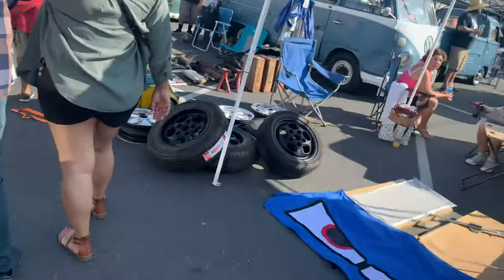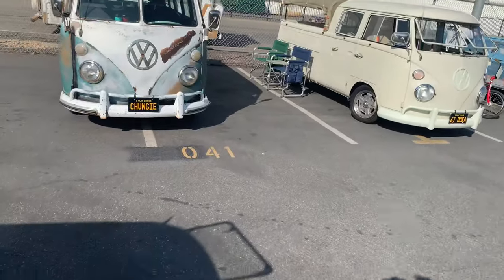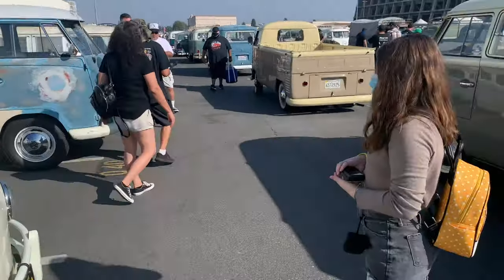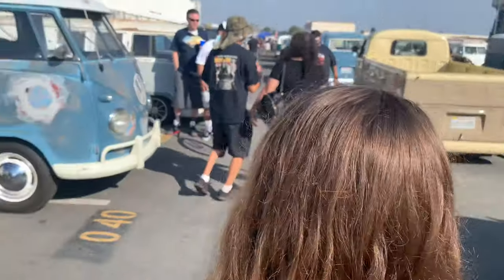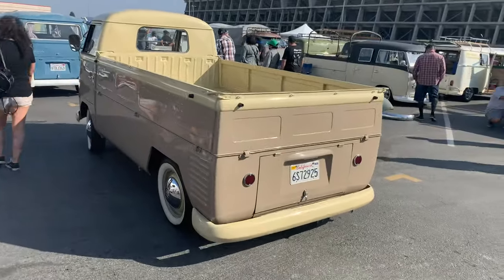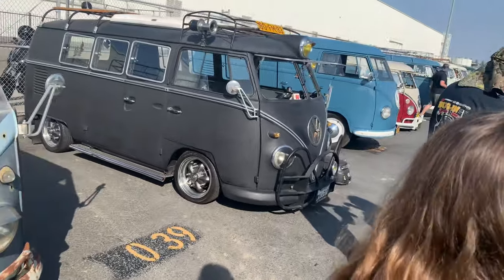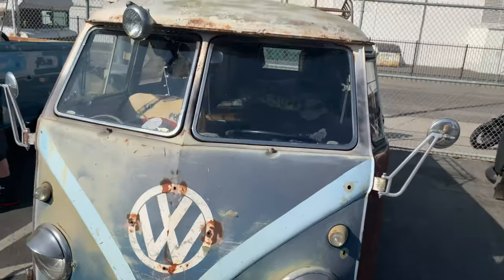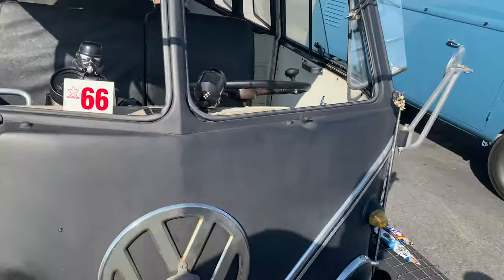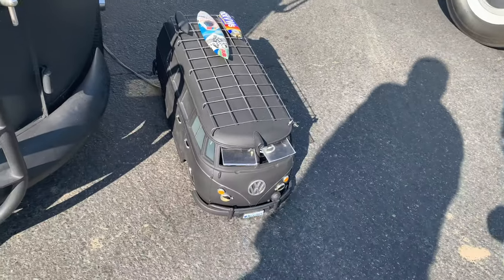Yeah, there's lots of parts too because it's a swap meet as well. So you got all kinds of Volkswagen stuff. I guess we're just going to walk through the show here. Pretty much buses as far as the eye can see. It's got the cool safari pop-out windows. It's even got a Coca-Cola bottle opener there. And it's even got a mini me version.